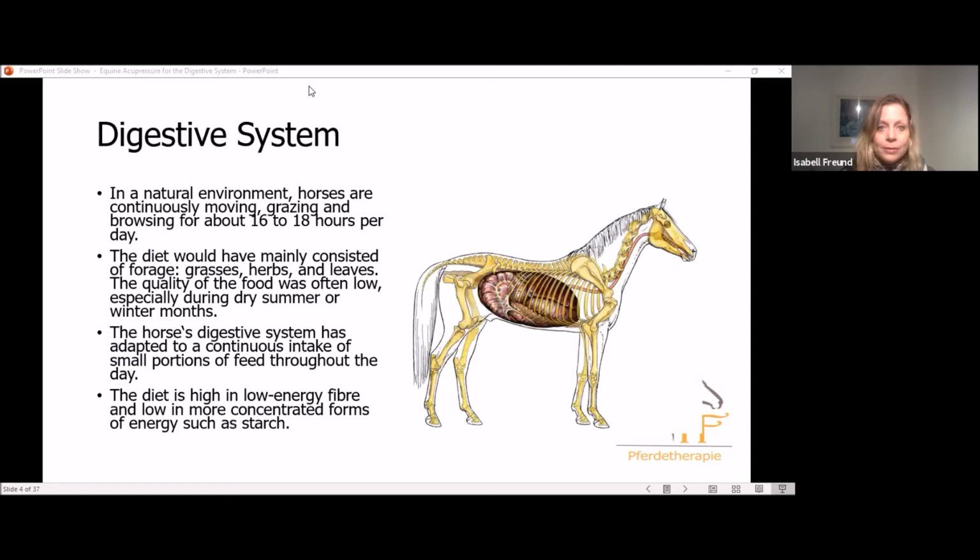So the digestive system, first the way the digestive system of the horses is built. In a natural environment, they would be continuously moving, grazing and browsing, for about 16 to 18 hours per day. And that's how the digestive system adapted. So what we often still do in terms of the way we manage goes quite against it and can be quite detrimental to it, with having them stabled for long hours, having them not continuously having something available to eat and things like that. And also, of course, they usually live in social groups together.